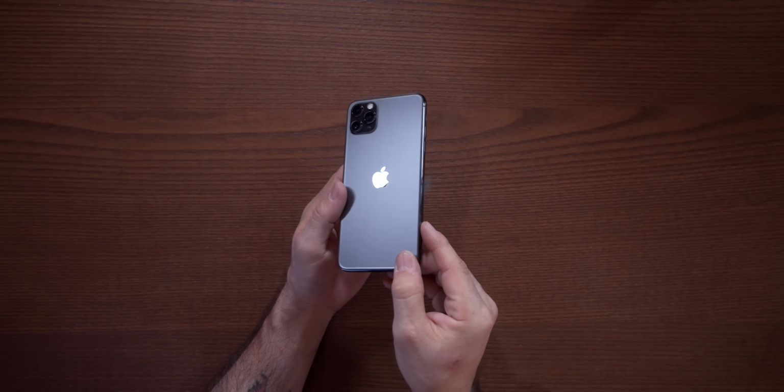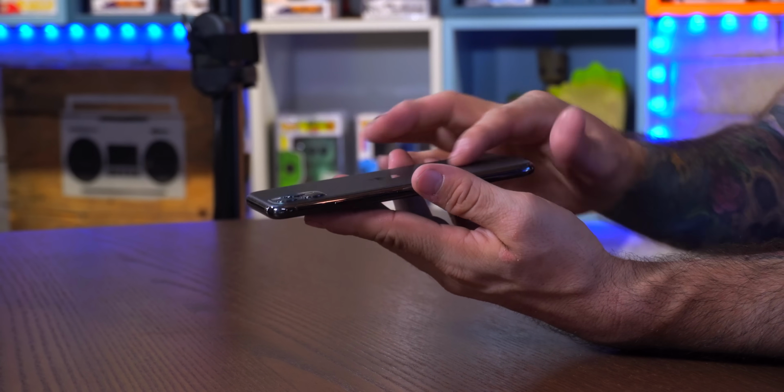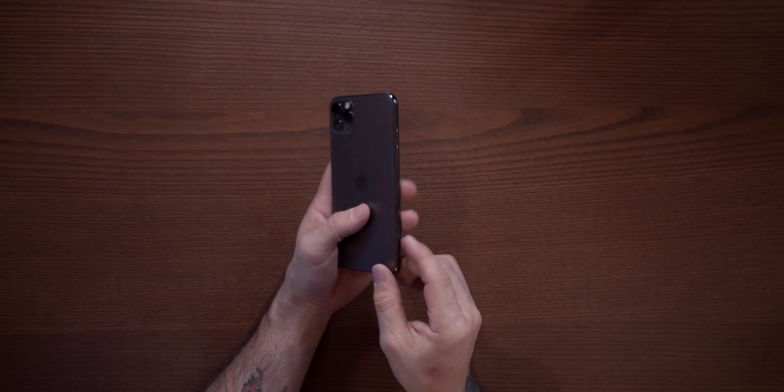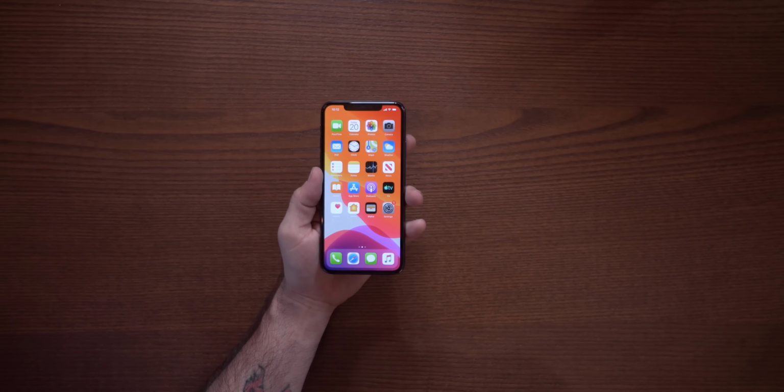But here is the 11 Pro Max in space gray. Looks really freaking sleek. I do like how this frosted glass finish looks. Really cool look to it. And obviously we have everything booted up here. So let's go ahead and get started.